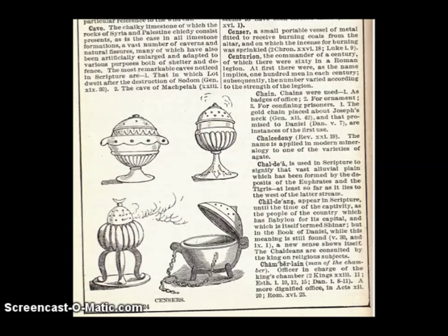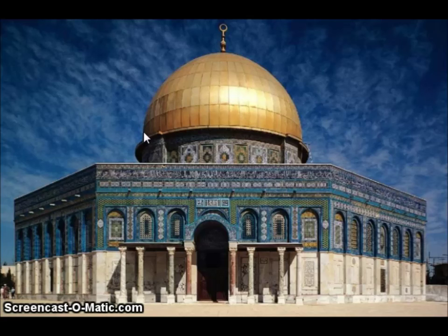A censer is a small portable vessel of metal fitted to receive burning coals from the altar and on which the incense for burning was sprinkled. This is very interesting when we think about that Dome of the Rock and the shape of that little top covering. Well, this minor prophet Haggai has been an amazing study.